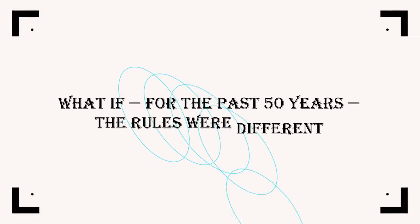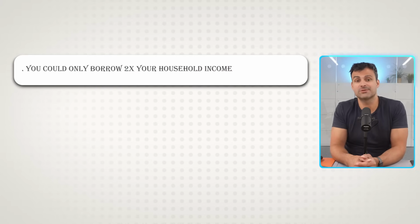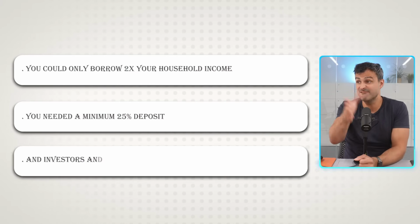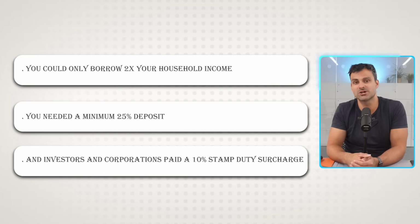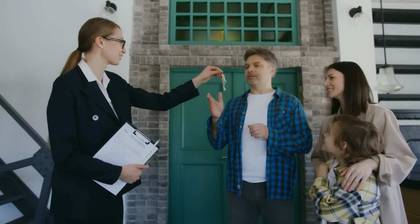So for a moment, let's step back and imagine this. What if for the past 50 years, the rules were different? You could only borrow 2 times your household income. You needed a minimum of a 25% deposit no matter what. And investors and corporations paid a 10% stamp duty surcharge. We'd still have the same housing shortage, the same race to get onto the property ladder, and the same emotional weight tied to owning a home.